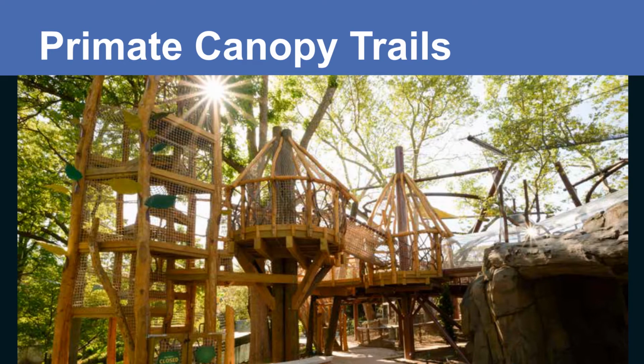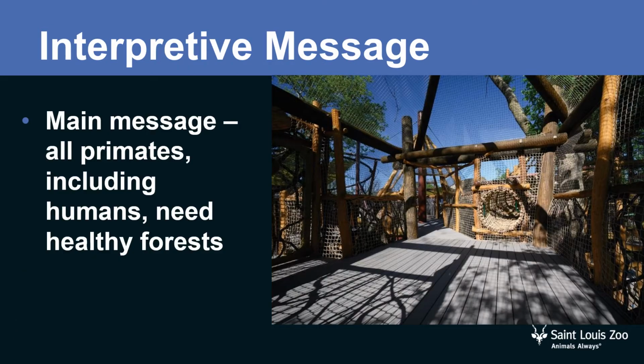So Primate Canopy Trails. I'm going to tell you a little bit about what it offers the animals and what it offers our guests. This is the entry to it. It's a large climbing interpretive structure that is meant for the human primates to get up into that treetop level. And its main message is that all primates, including humans, need healthy forests. And in this interpretive climbing structure, people get the chance to kind of experientially learn that.